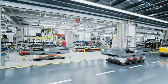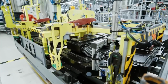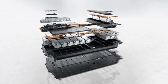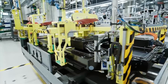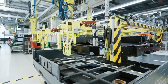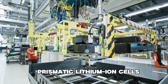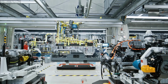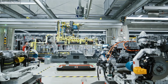Meanwhile, the battery pack, the Taycan's heaviest and most complex component, is built in another part of the facility. The standard battery, called the Performance Battery, has a gross capacity of 83.6 kilowatt hours, while the Performance Battery Plus ups that to 97 kilowatt hours. The pack consists of 33 modules, each containing 12 prismatic lithium-ion cells. These modules are assembled, tested, and installed with extreme care, as they are central not only to range and power output, but also to vehicle safety.